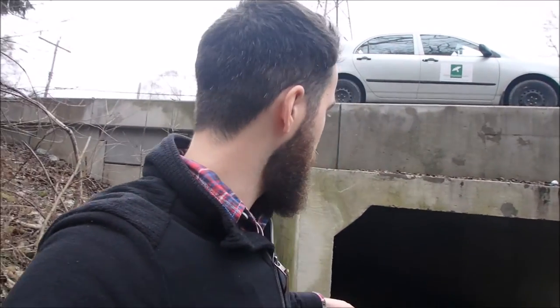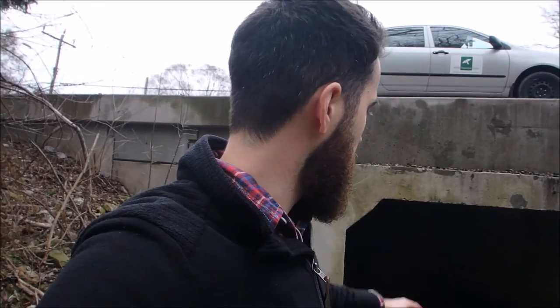So the way that we monitored these existing ecopassages was trail cameras. We set up trail cameras at both ends of the tunnels, and we had them running pretty much all summer. By the end of the summer, we collected almost 800,000 images.